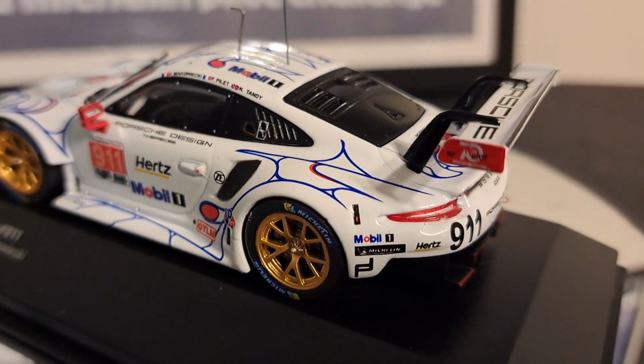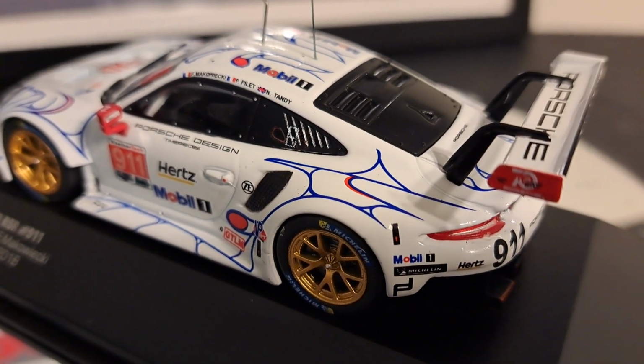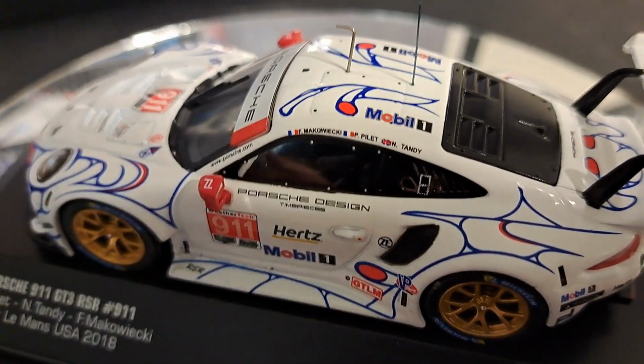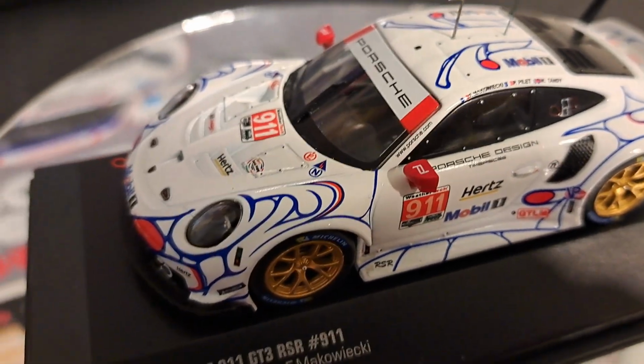As I said, this is based on a livery they had back in the 1980s on one of their prototype cars. But they did an absolutely beautiful job with it on this. I think it looks terrific on the Porsche 911 as it did on the prototype. And I am going to try to acquire that prototype car just to have it to show you guys. I just have not bought it yet.